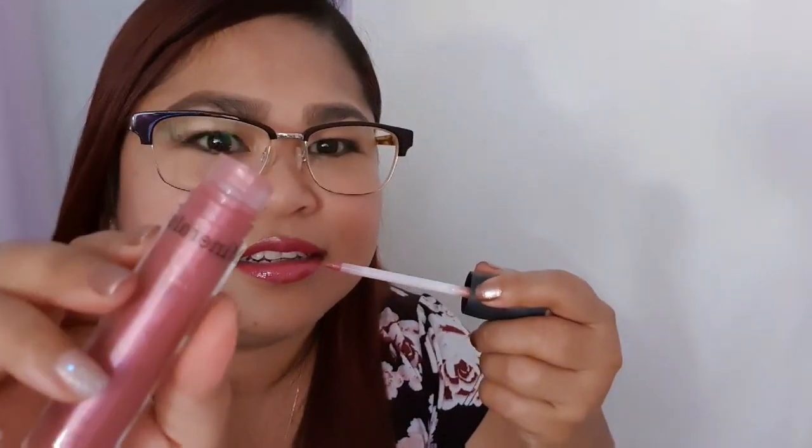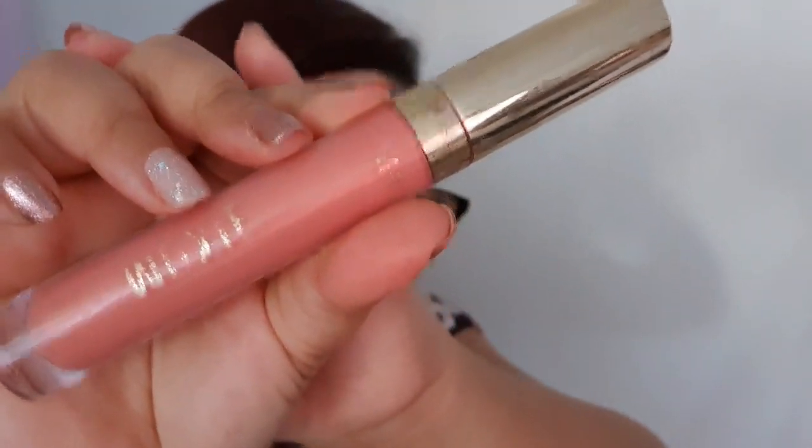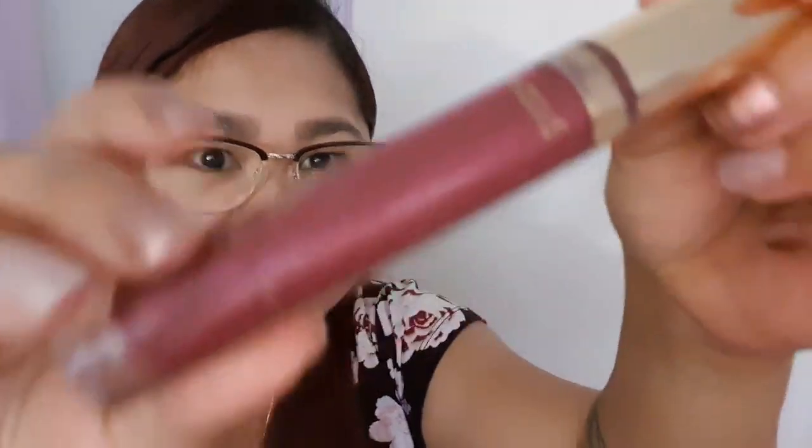Bare Minerals again. Actually, I have a lot of Bare Minerals products. So Bare Minerals, eight. Bare Minerals again. Oh, this is minty. Oh my god, this is Bare Minerals and it's really nice. It's like minty flavor. And Bare Minerals again, smoky. So that's nine, this is ten.